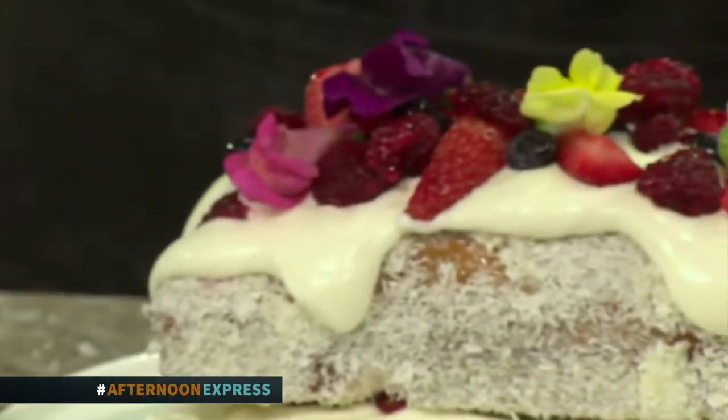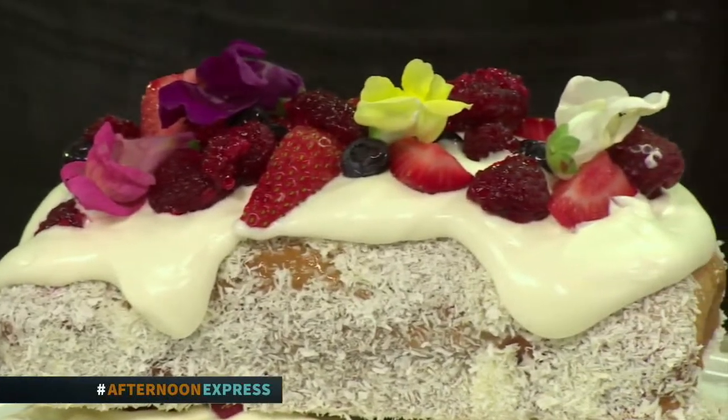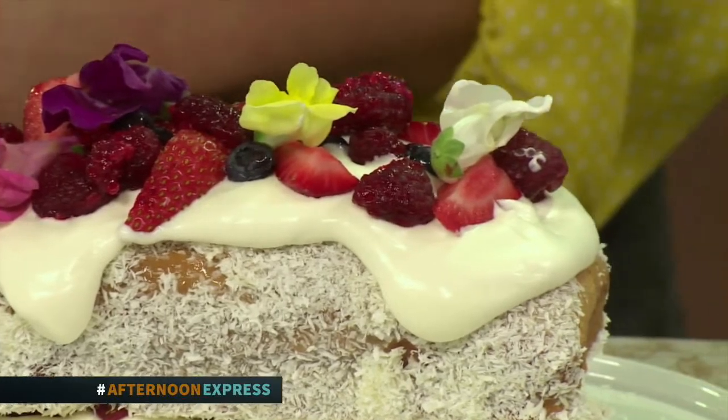I'm speechless. I'm actually looking at it and it looks amazing. And that's the versatility of this recipe, that it's so simple and yet so elegant and so delicious.